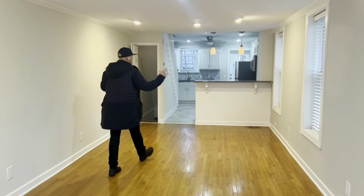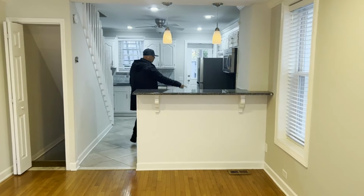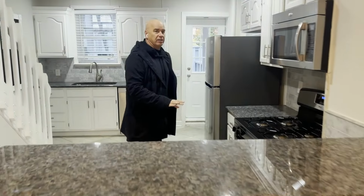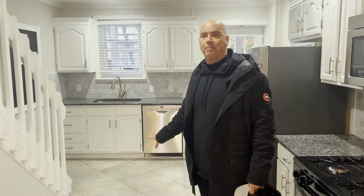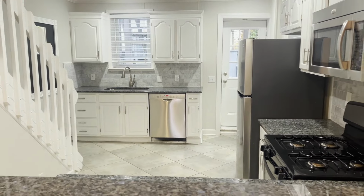And look at this kitchen. Everything's been updated. You got the granite. You got stainless steel appliances. You got natural gas, which I love because natural gas is going to be a lot more efficient. But then you have upstairs, you got the bedrooms. You got a little area deck in the back. But again, this gives you a little bit of taste as far as the housing in Baltimore.